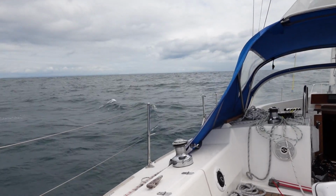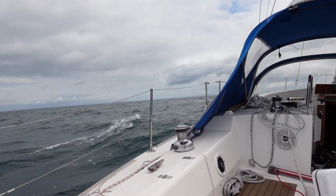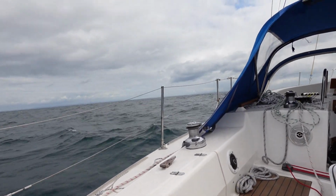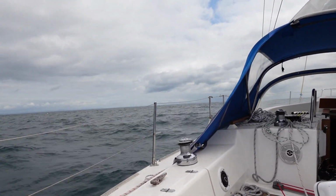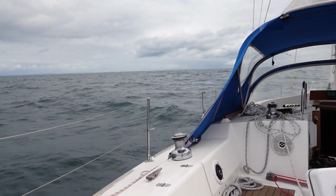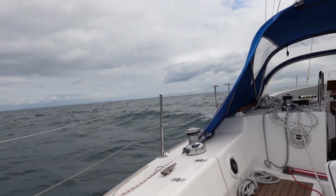My big worry was that they don't recommend using the inside passage with wind strengths greater than force 4 or 5. So we're about force 3 to 4 at the moment, so we'll just be carrying on. Otherwise, I had to think of where to go if I went round the outside. It's a long way to pull in from there or somewhere similar.